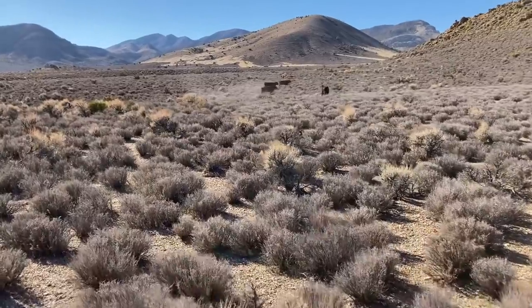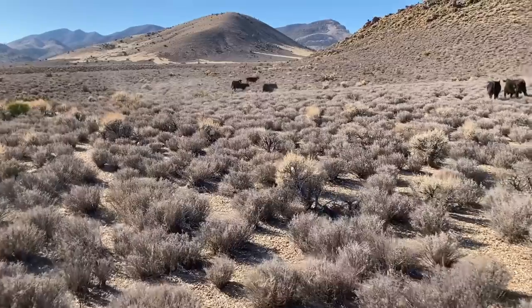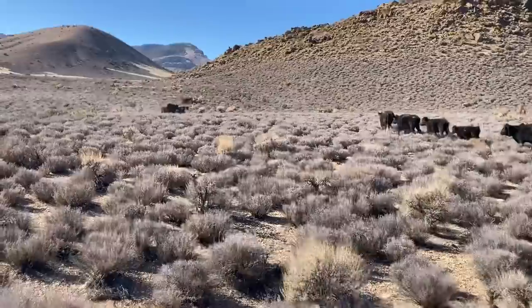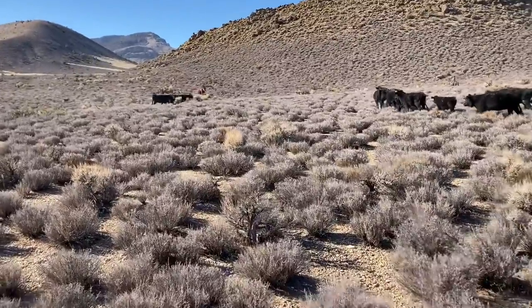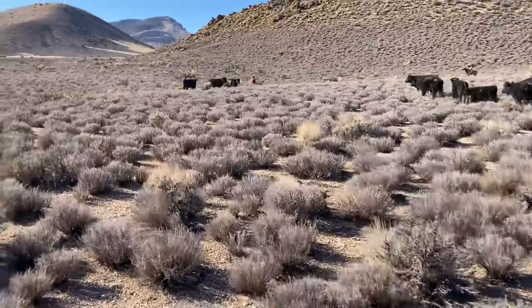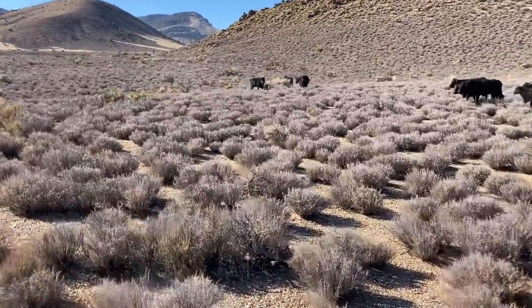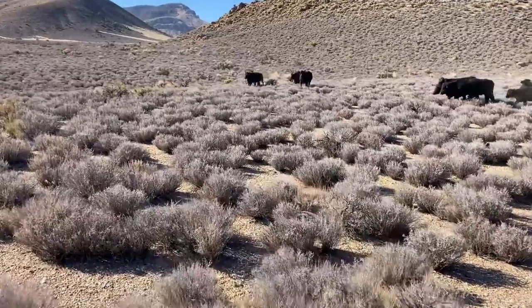Need those cows to quit trotting off ahead like that and stay in the bunch. I didn't bring nearly enough dogs. Got two good dogs trying their heart out, but they need some help.